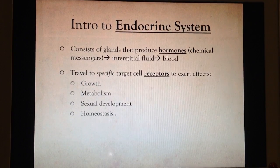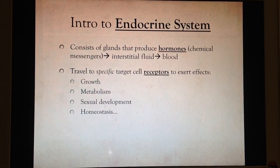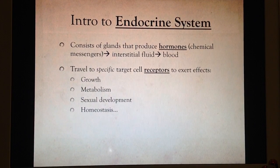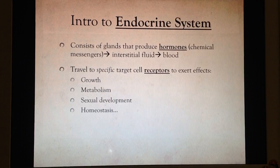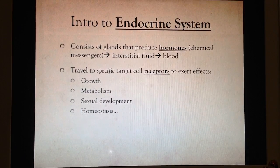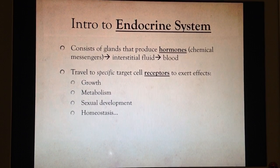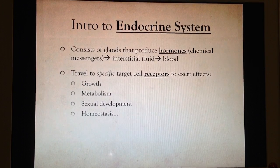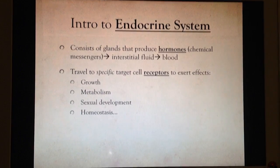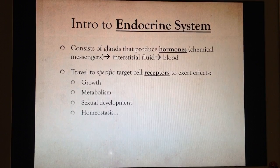And we'll see that it works very closely with the nervous system, which makes sense, which you should have learned about in Anatomy 1, 2085. And the nervous system is another communication system. It's like the master communication system of the body. But the key difference is that the nervous system works with electrical impulses, right? That's how it sends its messages throughout the body. Whereas the endocrine system works with chemical messengers, and those are called hormones.